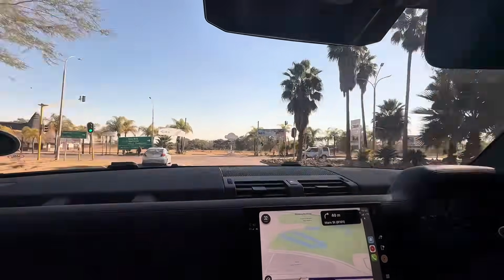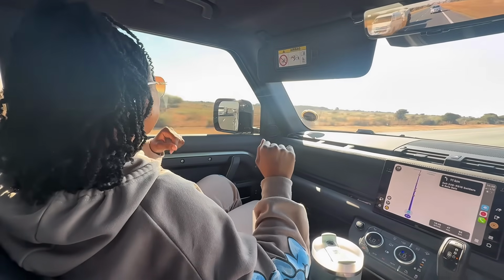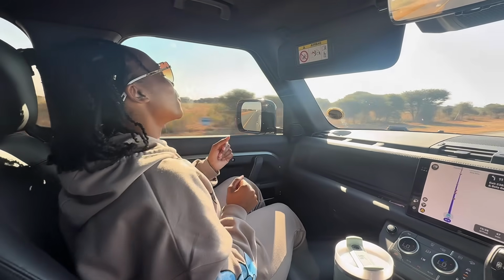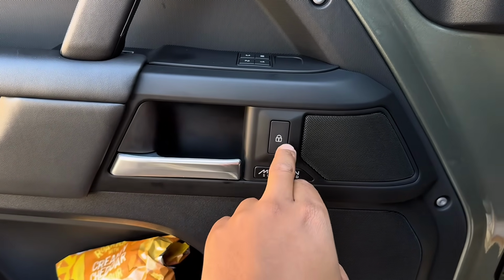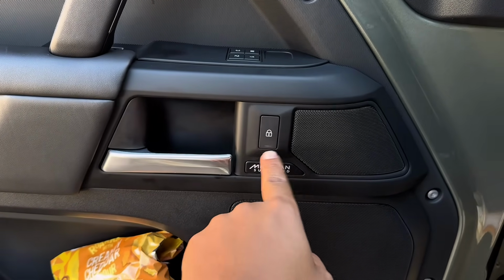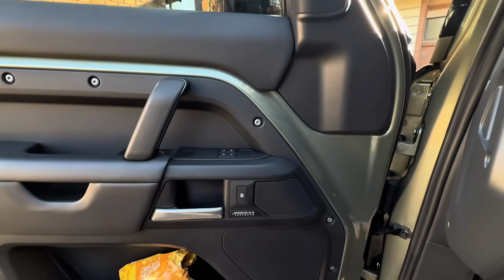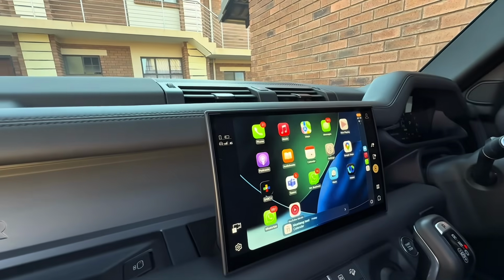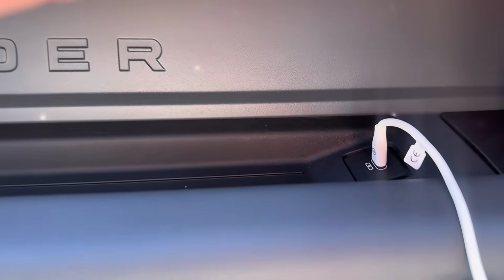And fun was had, and also fun was had even in the car because all that joy comes from that 19-speaker Meridian surround sound system. This is a banger. This car has a full 19 speakers that includes a subwoofer that you can electronically control on the cluster, on the infotainment system when you want to reduce the equalizers and all of that.